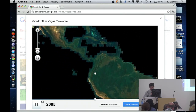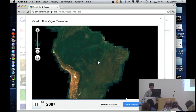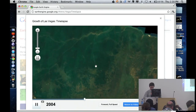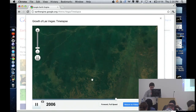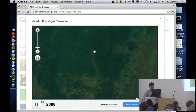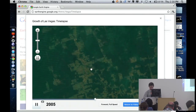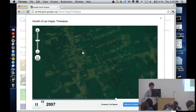And the final thing I'd like to show you with the video here is in the Amazon. And this video only goes back about 13 years right now. But even in the past 13 years, there's a lot to see. So there's a lot of this area here, which is kind of spotty, that used to be forest and isn't anymore. But if we zoom in further and look at the areas around the roads, what we'll see is the process of that happening. So we're cycling over and over from 1999 to 2011.